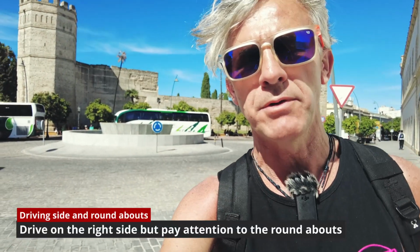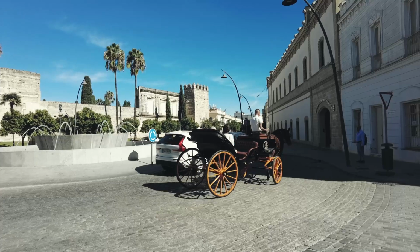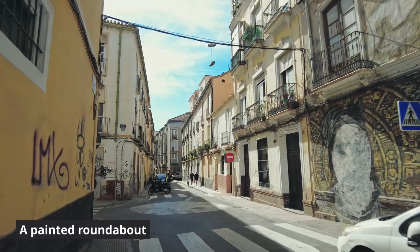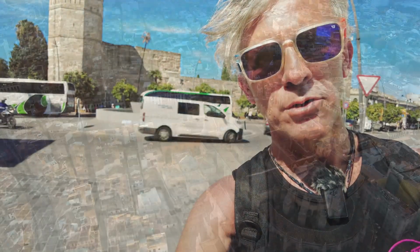The driving side in Spain is on the right, like most of Europe except the UK. If you're used to the left side, like I am because I've been living in Australia for 20 years now, when I come to the right side it's always difficult the first couple of days, but I take it very easily. I usually follow the flow and it's no problem at all, except one thing here in Spain: there are so many roundabouts, like the one that you see here behind me, which can be a little bit confusing especially at the beginning. So just follow the flow the first few days, take it easy, and you won't have any problem at all.